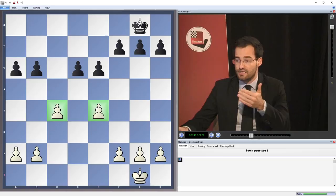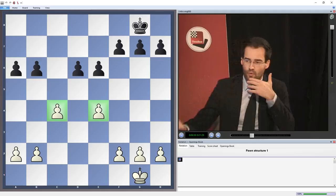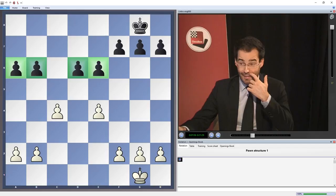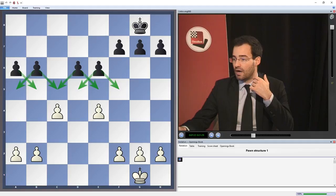This is a basic thing in the hedgehog. White is gaining space, but these pawns on c4 and e4 may sometimes be vulnerable, so black may be well advised to try and attack them at some point. On his part, black has placed his pawns here on the 6th rank, on a6, b6, d6 and e6, and he will also play g6. Well, these pawns control very important squares here, which I'm trying to highlight with these arrows.